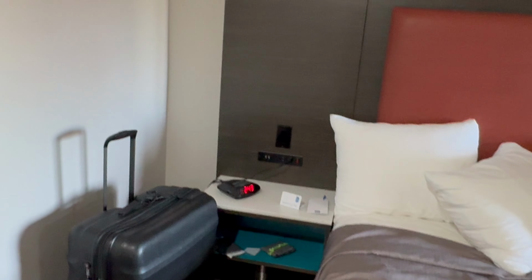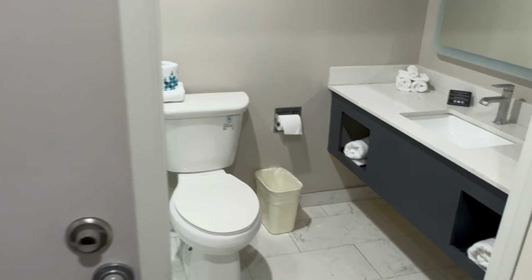More USBs over on that side. We've got hangers, we've got a luggage rack. It's only a short room tour because it's only a small room. It's not like the room that we did at the Holiday Inn last time.